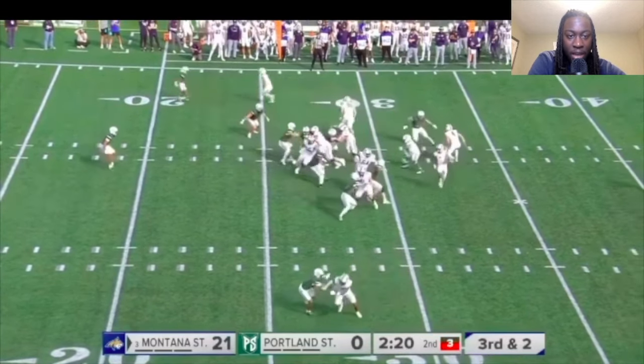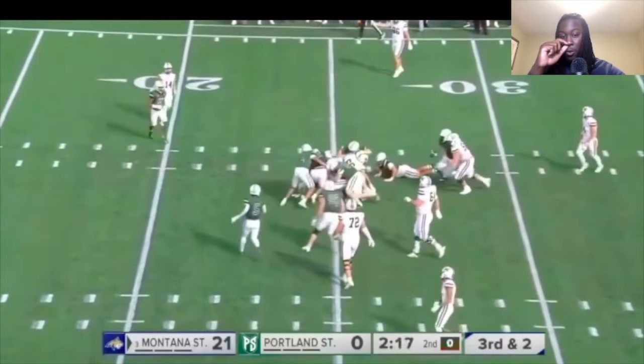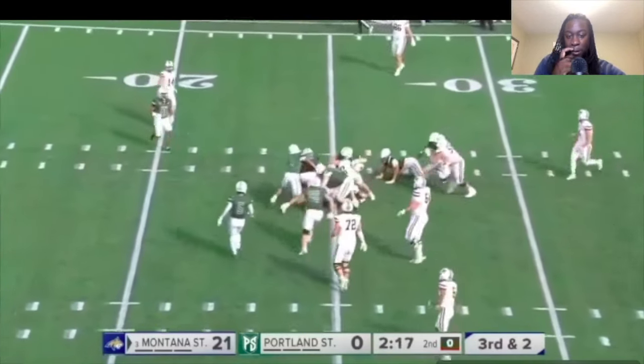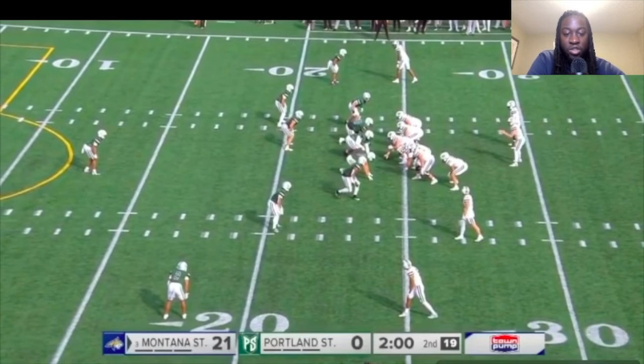Third and two coming up. You're going to snap it, hand it off to their running back. This time it's running back Jared White. Like I said, they played a ton of running backs in this game, but third and two, and Jared White's going to get the first down. Good job right there.